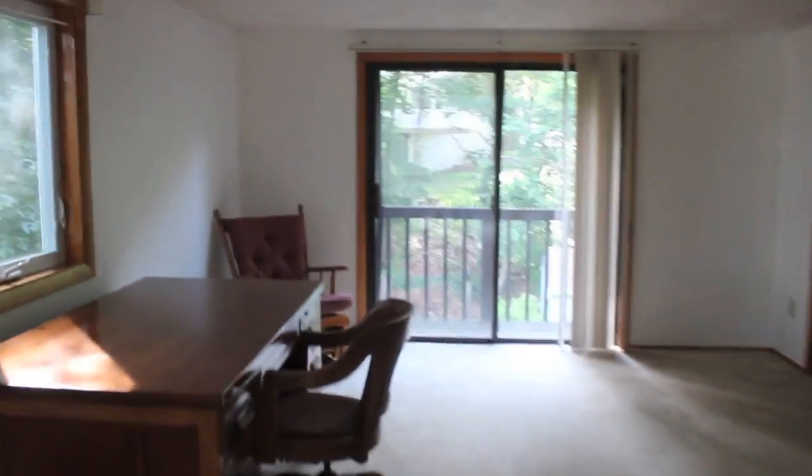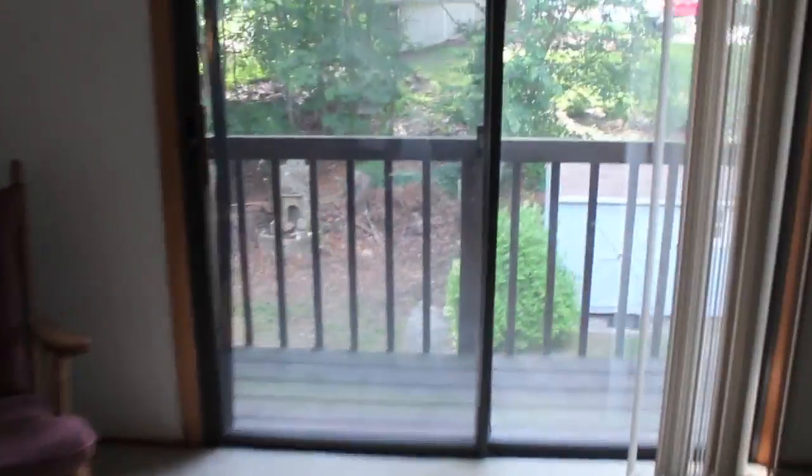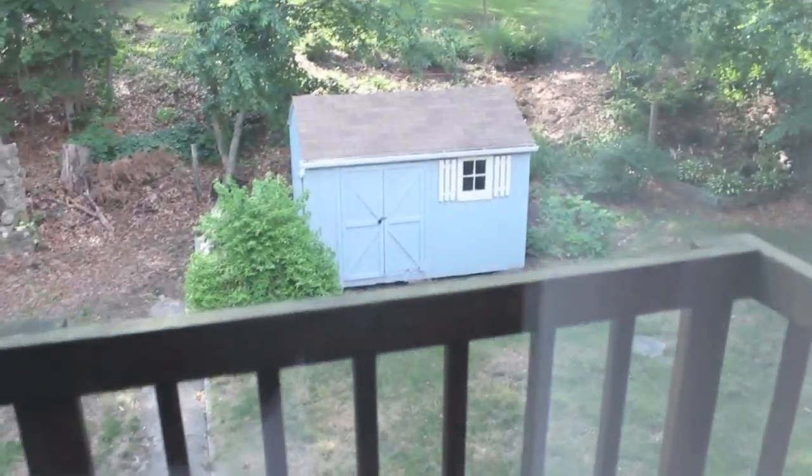And here's the master bedroom. Ooh. Look at the size of this place. Got a nice little window here. That is, ooh. Got a balcony out here in the back. Little shed. Nice suburban neighborhood. Whoa. Whoa. I know Bunny used to be in real estate. Oh, really? And here's the finished basement.